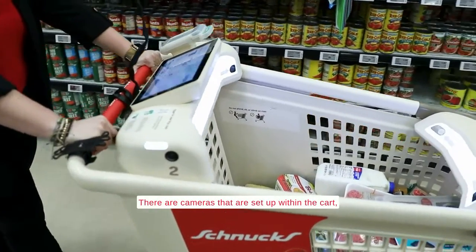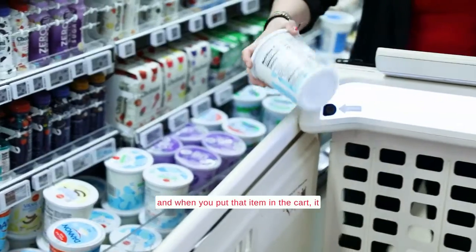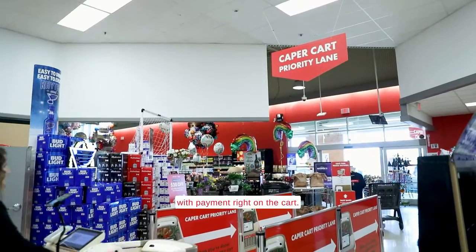There are cameras that are set up within the cart, and the cameras pick up the barcode of an item. And when you put that item in the cart, it adds it to your list of what you have purchased. After you finish shopping, you proceed with payment right on the cart.